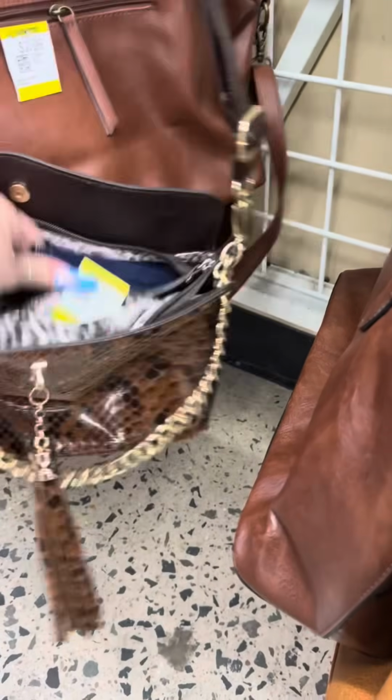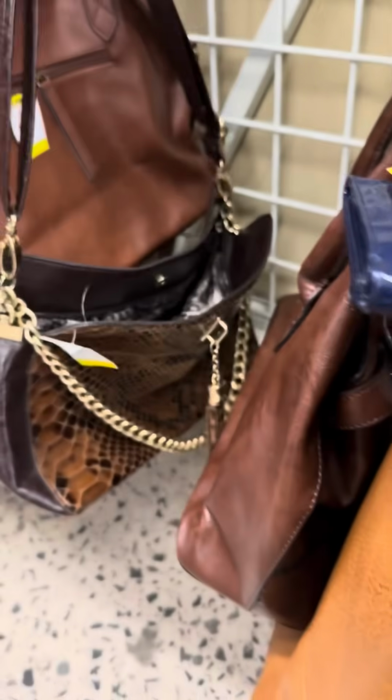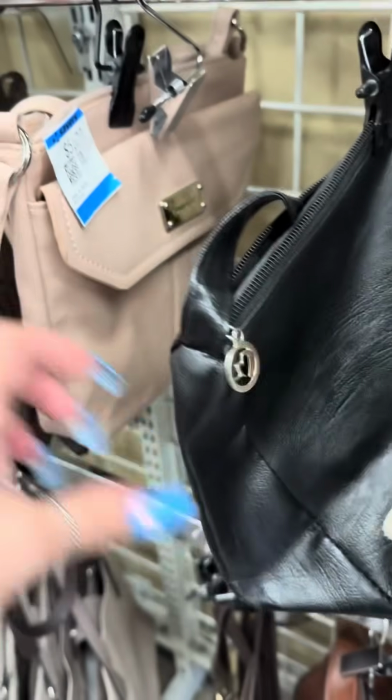This one would have actually been really nice. Someone shoved a wallet in there. This one would have been really nice, but the strap, the leather was ripped and everything from the clip. So we ended up putting that one back as well.